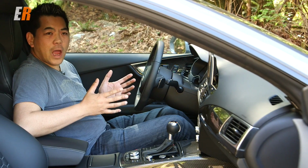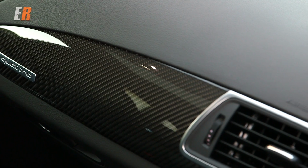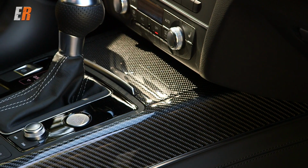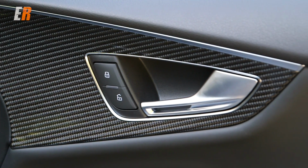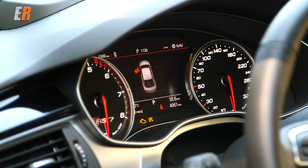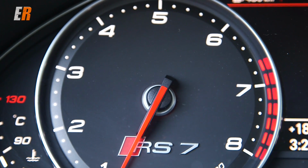The use of carbon fiber continues from the outside into the interior. As you can see, beautiful carbon fiber laid into the dash, the middle console, and even the door panels themselves. The gauge layout is very clean. You have a TFT type of display in the middle, and you have a 2-gauge cluster.